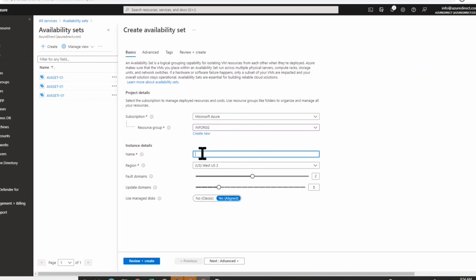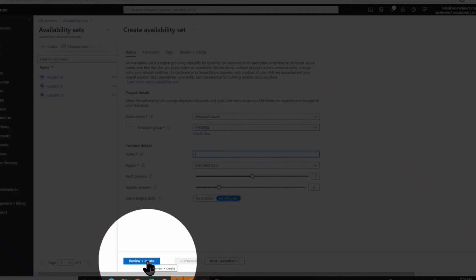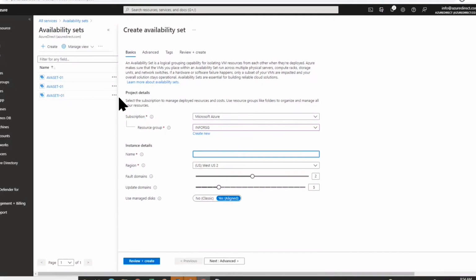It tells me the length must be between 1 and 80 characters. Okay, just put AVA set no dash, just 01. It still gives me that. Okay, delete that all and just type in AVA. That's all. Okay, that worked. Then just go down to review and create, because we're not touching advanced or tags. We're leaving it alone. Just go to review and create, the blue button. Okay, click on that. And then you should see it going. It validates first and then create. Yes, it's validated. Okay, now push create again.